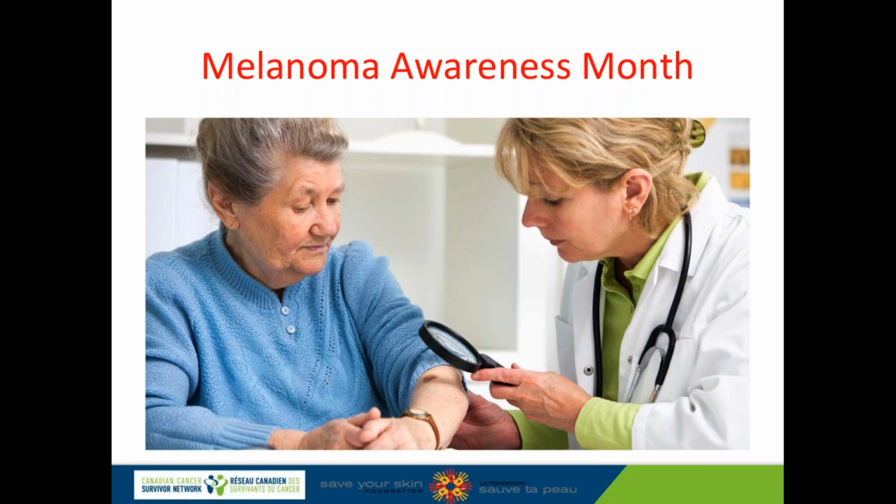Your skin is the largest organ in your body. You see it every day, or your loved ones, or your parents, or your children. Check your skin regularly, and your loved ones' skin. If you see something that doesn't look right, see your physician and get it checked. I like to say, love the skin, protect the skin, and save your skin.